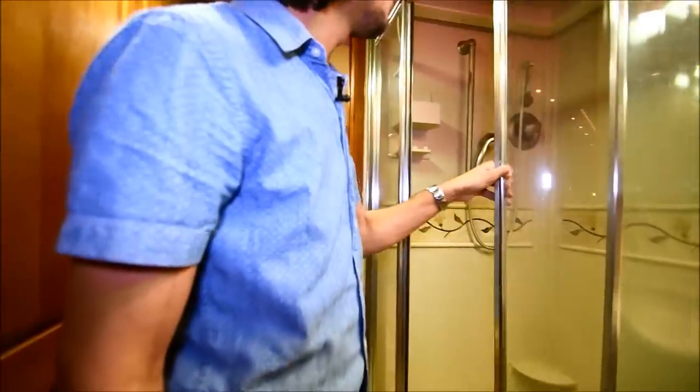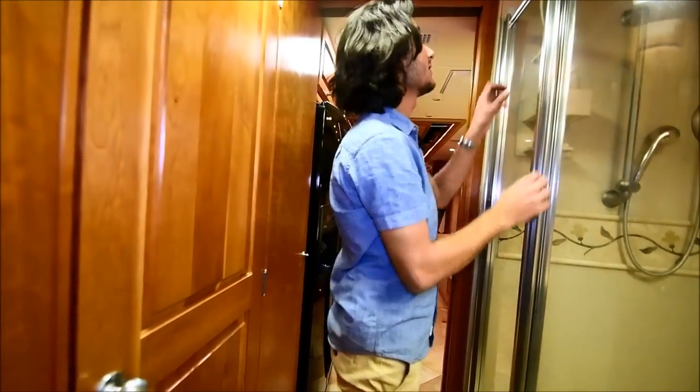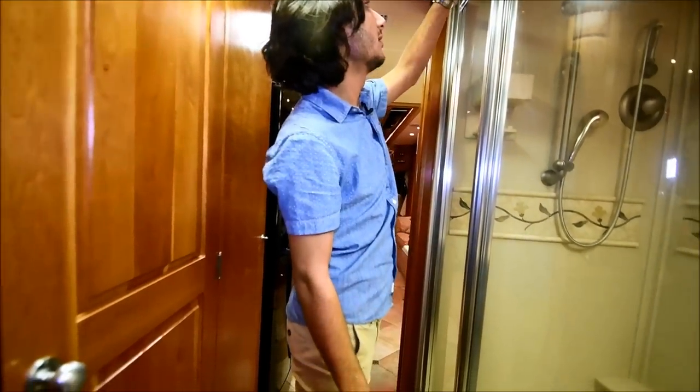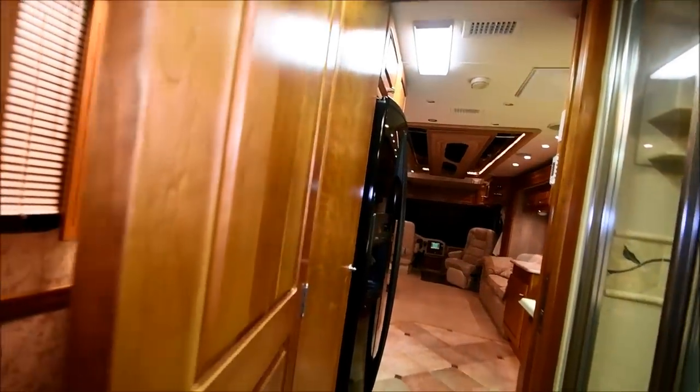So just slide that back. And there's a magnet bar. So it clicks like that. There's also a little thing here. This is an extra just in case. Put my shoes back on. Makes me uncomfortable getting into showers with my shoes. I feel like that's disrespectful to the coach.